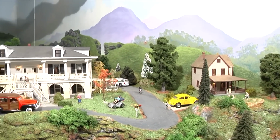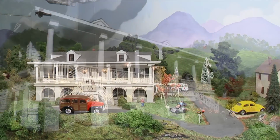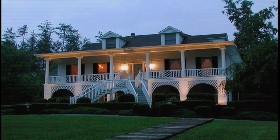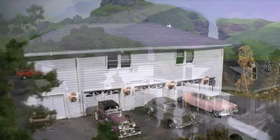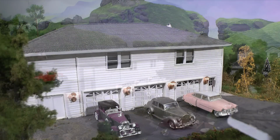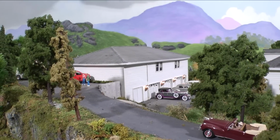Just down the valley, a few miles from Gainesville, is this building. This is a model of Charles Griffin's home. Ken built this one too, and as usual, it's a very accurate model of the Griffin home. Behind the big house is this garage, and Ken has posed Charles' collection of classic cars outside. Above the garage is where you'll find the Misty Mountain Railroad.